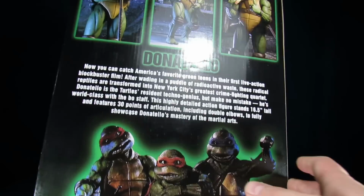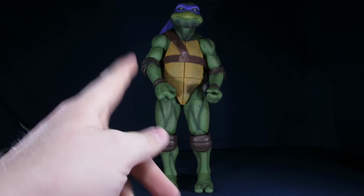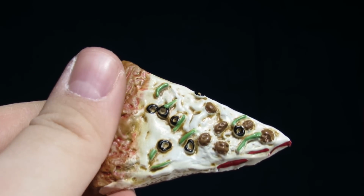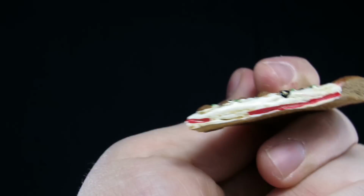So let's get Donatello. Well, actually he's been opened up out of his cardboard prison. Let me just go get him off the shelf. Alright, so now that we have Donatello opened up out of his cardboard prison, first we're going to go over his accessories, starting with a slice of pizza, which has what appears to be olives, maybe some sausage, some peppers, just normal crust, some mozzarella cheese. You got some tomato sauce sticking out on the side.